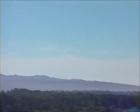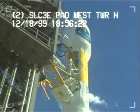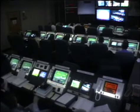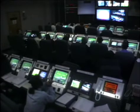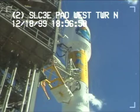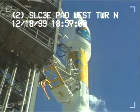Check 916. Check 917. T minus 1 minute. Check 918. Next milestone will be at T minus 40 seconds. Status check. Go Atlas. Go Centaur. Check 919. 920's in work.